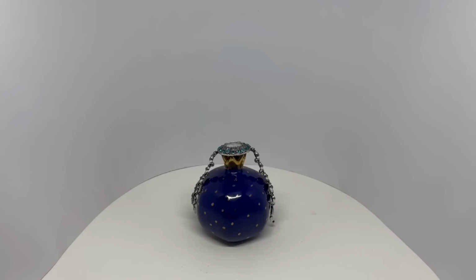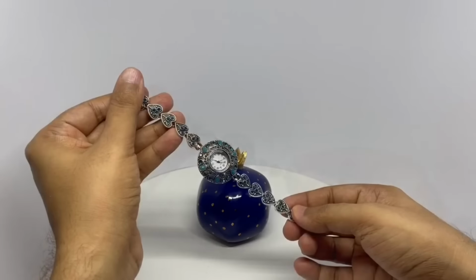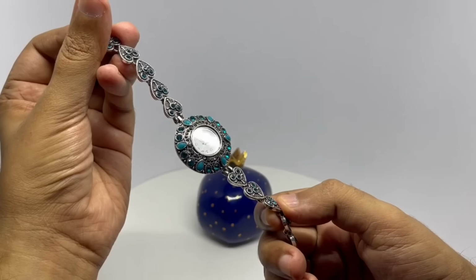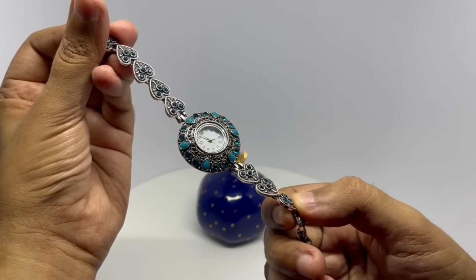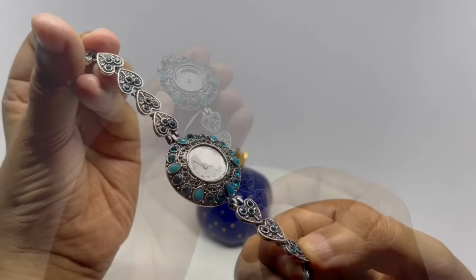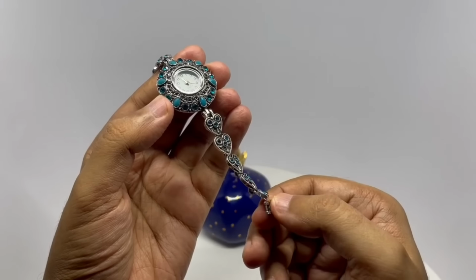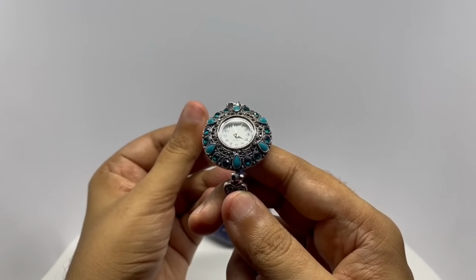Let's take a look at this blue stone watch. Costs around 450 rupees or $6 or so. It has two different types of blue glass on it. Looks quite amazing. Such delicate work. Nice heart shape bracelet too. Looks really good. It has a quartz movement.